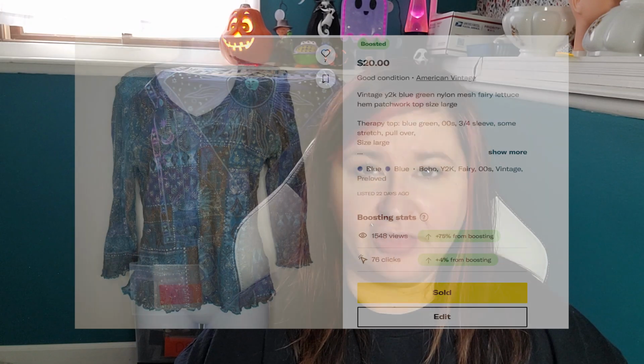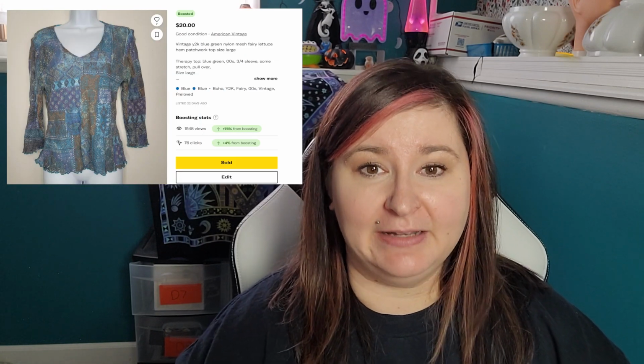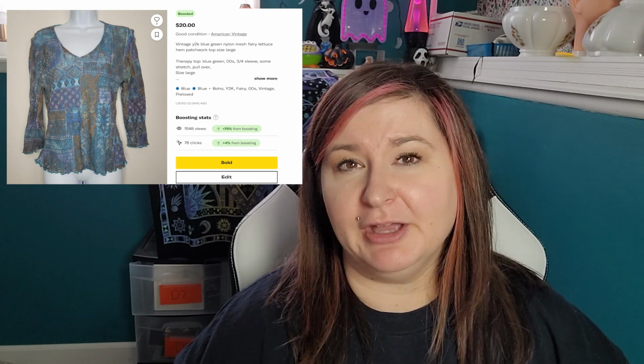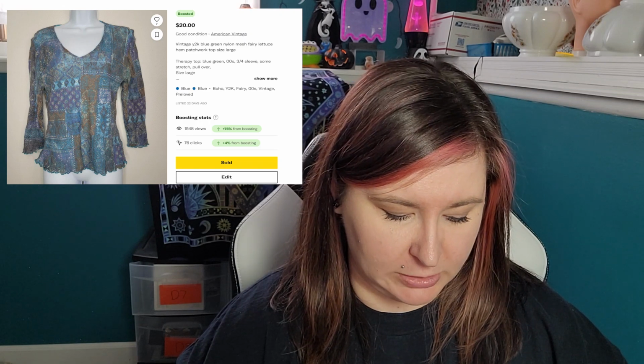This is from the brand Therapy. I've never heard of it before. I believe it to be an older brand. It was nylon. It had that mesh look to it, very fairy. It had the lettuce hem, kind of a patchwork look to it. It was a size large, and this one did go for my full asking price of $20.